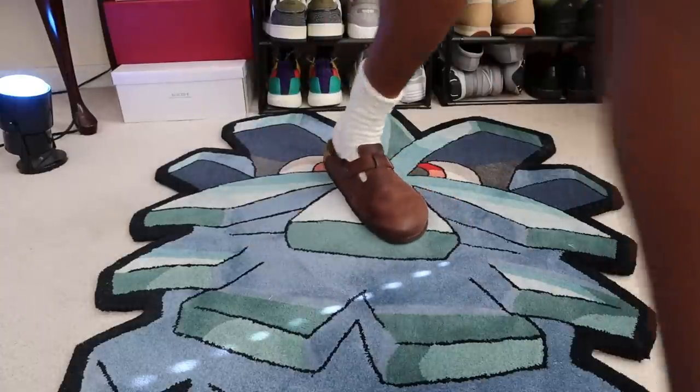There are other models as well that you can get that are either open toe sandals or the Kyotos or the EVA foam versions. There's so many different options, and Birkenstock has been doing it for a long time, and they do a fantastic job in my opinion. Next, let's talk about loafers.